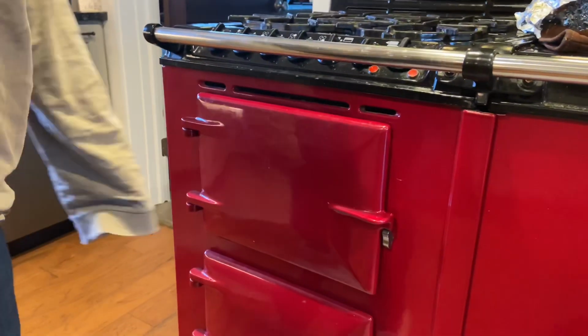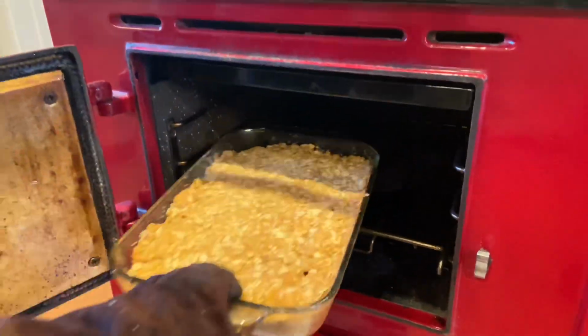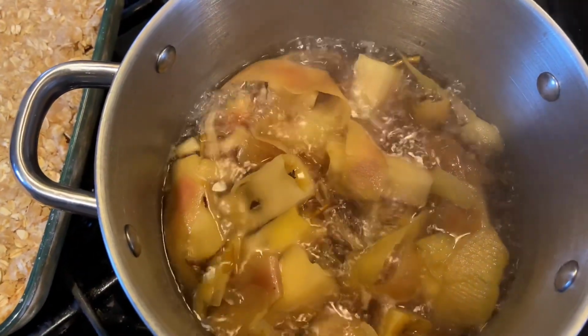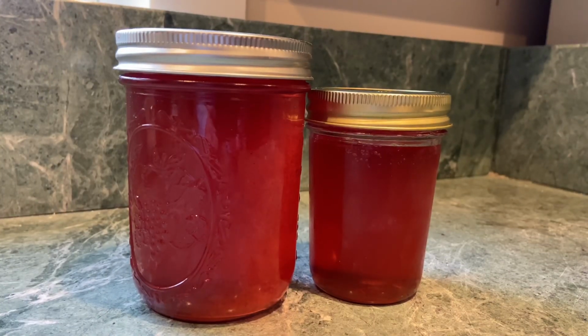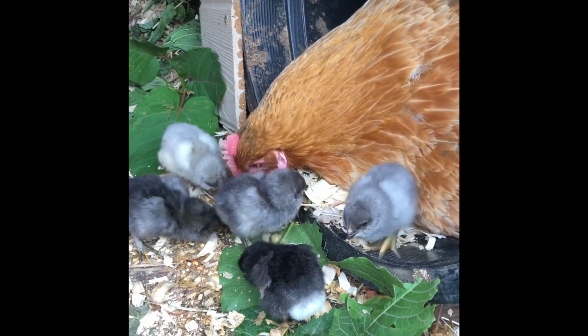So I have a pro homesteading tip for you guys. It's to not waste anything. So when you make something like an apple crisp, take the cores and the skins and follow a recipe online, cook them down and make your own apple jelly. Really doesn't take much but sugar, and then you can water bath it and save it on the counter, and then give the chickens the scraps.